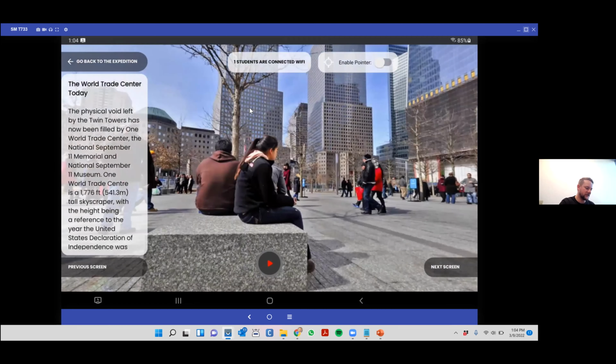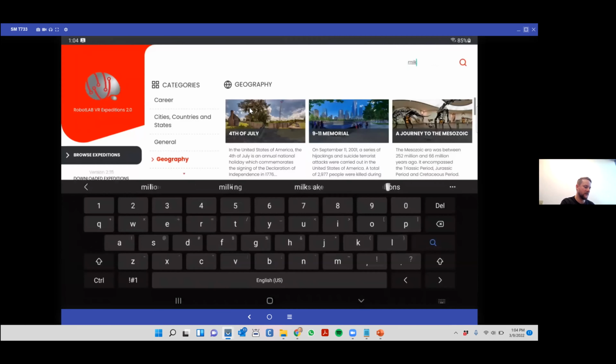I mean, you know, I can search here an expedition. So I'm going to type Milky Way. Milky Way, click on Milky Way.